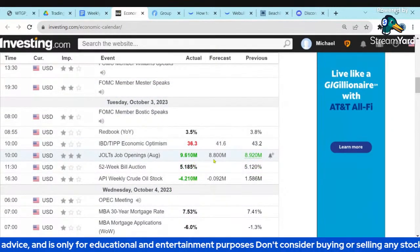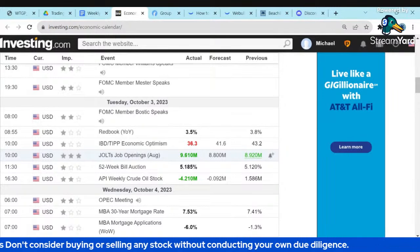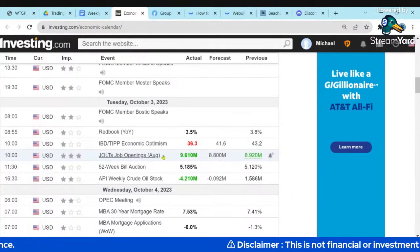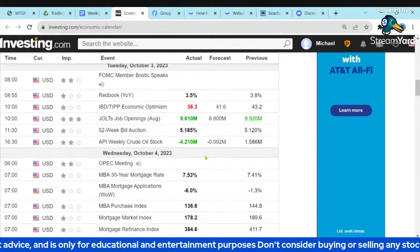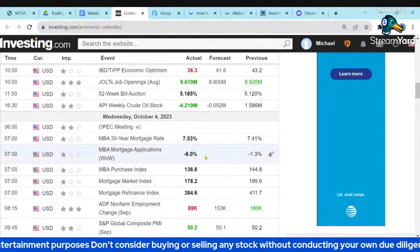Got JOLTS. This was interesting as well, as job openings went up on Tuesday. That caused a negative reaction in the market, as it says people are still hiring, they're opening jobs, they're not reducing the number of open jobs. Typically that's not significantly volatile, but it's got a rating of high volatility, so I guess it is a significant market mover. And that was received negatively. So we had a downtrend through most of the week until we got that bounce on Friday.